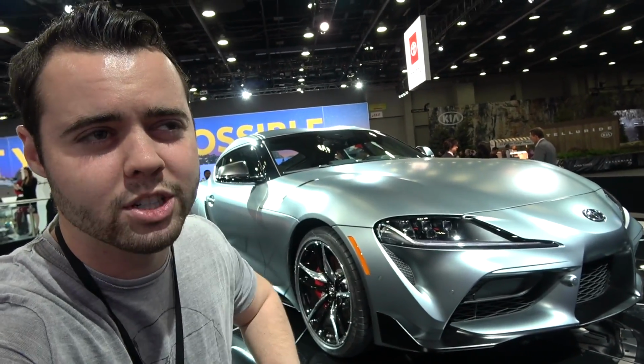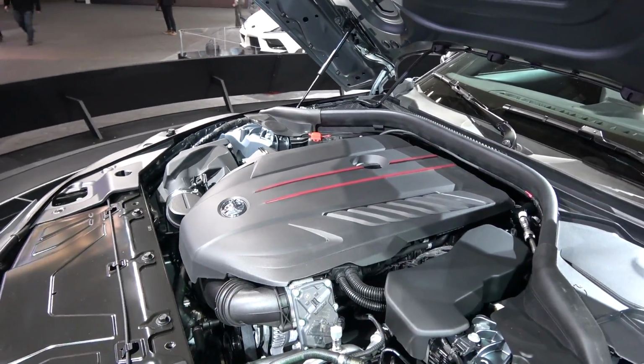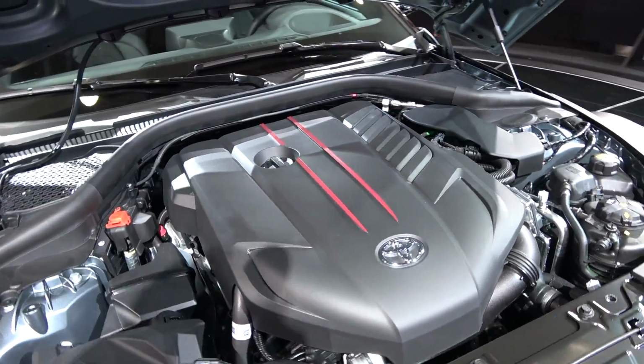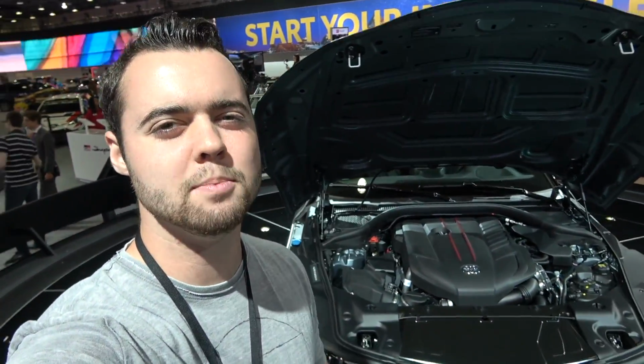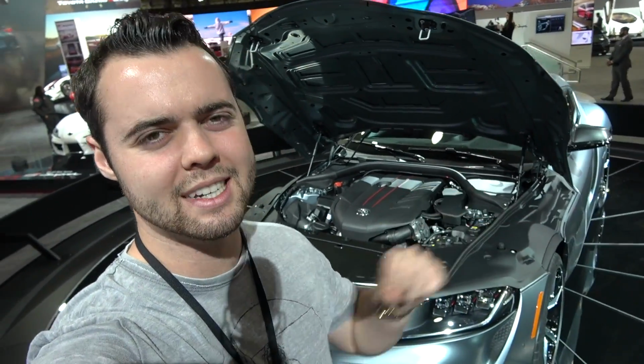Toyota's own Gazoo Racing division designed and tuned this car to have completely different handling characteristics and its own design language. Under the hood of the Supra is a BMW-derived 3-liter turbocharged inline-6 that makes 335 horsepower and 365 pound-feet of torque. It's mated to a ZF 8-speed automatic transmission. Yes, that's right. As of now, the only transmission available will be an automatic. But because of that, it's able to do 0 to 60 miles an hour in just 4.1 seconds.